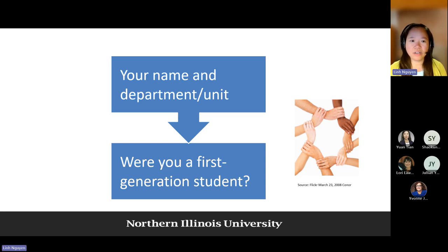So I think here, I just want to have everybody introduce yourself really quickly just in the chat. Or you can unmute yourself and share your name, your pronouns, if you use one and comfortable sharing, and your department. And if you're comfortable, do you identify yourself as a first generation student?